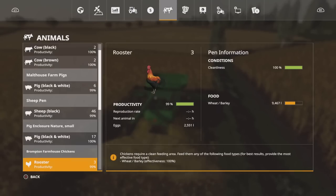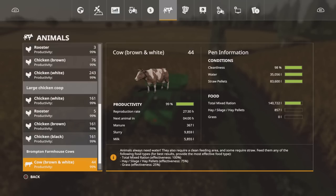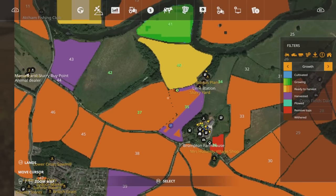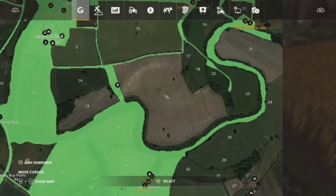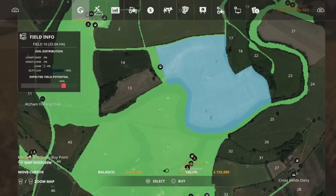Question is as well now, do I, hang on, where are we? Down here. 5,855 litres, but obviously we've got 44 cows now, so that's working about next animal in 4 hours, so we should get some more burst. Do I buy some more? The other question is, if we've got all this money now, and I don't think I'm going to be buying any more equipment, do we get another field? Something like field 16. That's expensive. 735 grand.